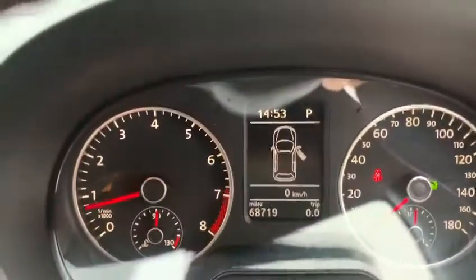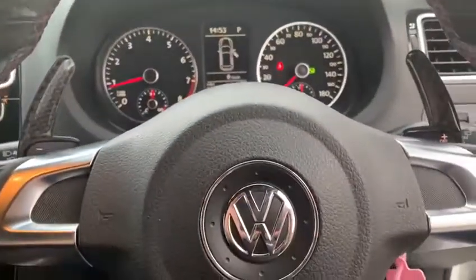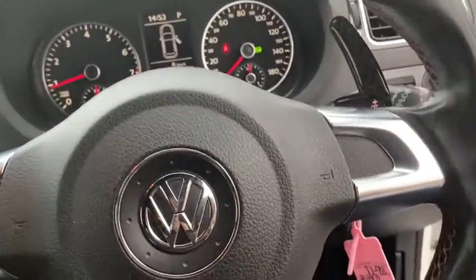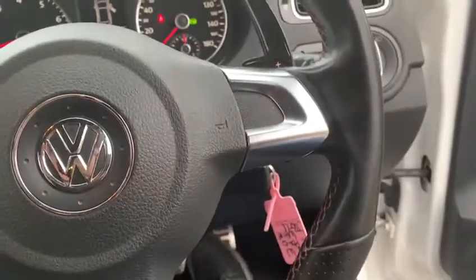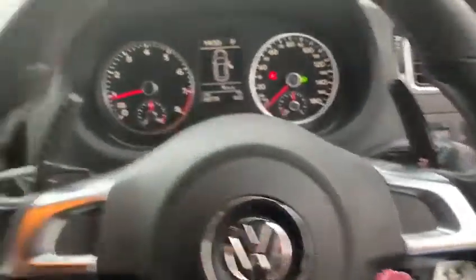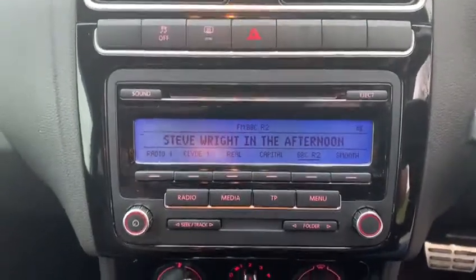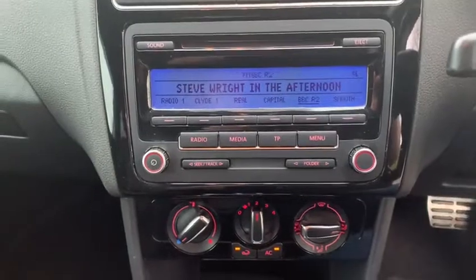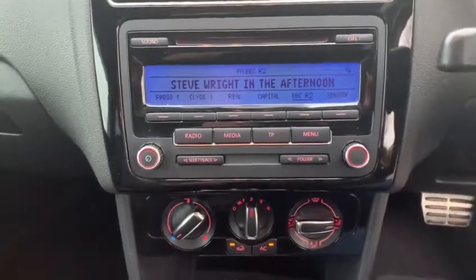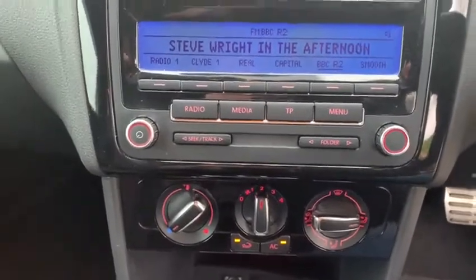Now the car's done 68,719 miles. I was having a look at the service book earlier. It's got service history with VW up to about 45,000 miles, and then it's got some independents. And the gentleman that, as I say, owned this, worked in heavy trucking. He's a mechanic for that, and he also did the brakes, because if you look on the previous MOT, there was an advisory on brake discs and pads, which have subsequently been changed with Brembo items.